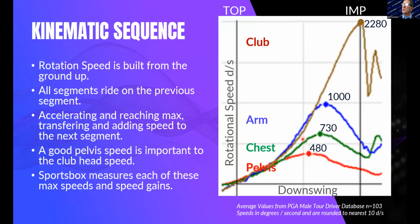And of course, it transfers the speed to the chest, to the arm, and to the club eventually. So the kinematic sequence basically is a method that, if done correctly, efficiently transfers energy from the ground to the pelvis, to the chest, to the arm, and to the club. And not only transfers energy, but each joint has the ability to add speed. And so we can look at these speeds and get an idea of where the weak link might be, and how you're not performing correctly with a particular part of your body.